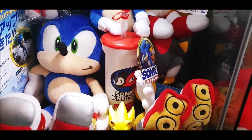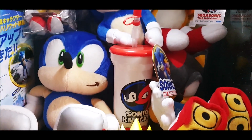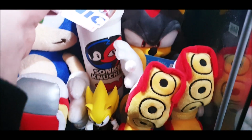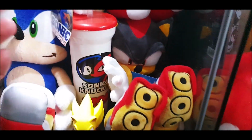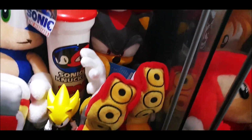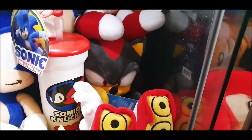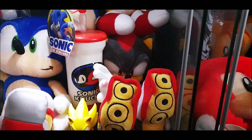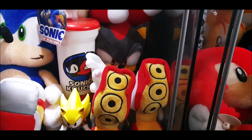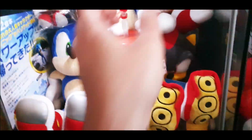In the middle here, we have a Sonic and Knuckles cup from the 90s. Now you can't really see here, but this is an official Korean Shadow the Hedgehog plush, tagged and everything. The reason I bought him is because he replicates the Sonic Adventure 2 Shadow plush quite well, with a lot of likeness, so I decided to get him. If you guys want me to do a review or showcase on him, I would be more than happy, since you can't really see him well at the moment.